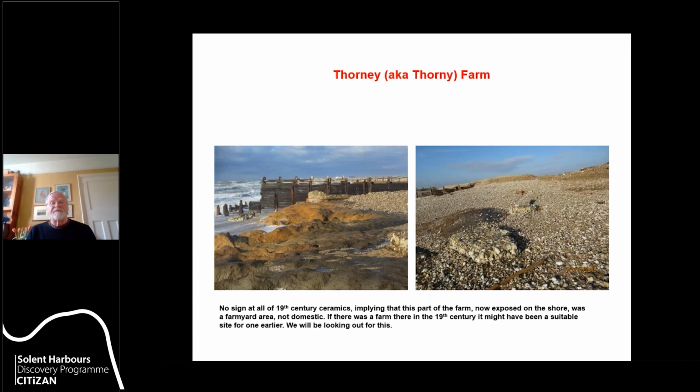Okay, well, we also have evidence for destroyed farms along the coast. This is one. This is Thorney Farm. You can see part of the wall still standing there. It's a very characteristically Sussex 19th century wall. We were able to get out there and make a plan of what survived. There were no artifacts, oddly enough, from this site whatsoever. You would expect some pot, but we didn't find any. So it looks like this was a farmyard area, not a domestic site. If it was a farm there in the 19th century, it might also have been a suitable site for one earlier. So we'll be looking out for this.